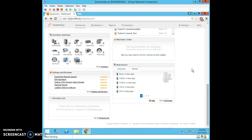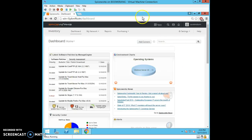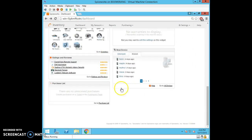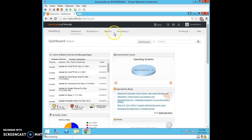When I was first doing this, my VM was not connecting to the internet, and after I had it downloaded on here, the internet just stopped working. I tried to use Spiceworks, and it would get on and sign me in, but I couldn't connect to any of the Spiceworks news or anything else, which is not useful, because if your internet goes down, then you lose a good portion of what's on Spiceworks. But the inventory management was pretty easy to set up.